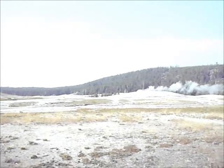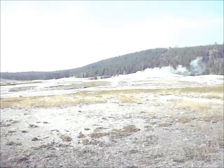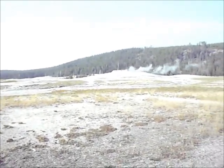I hope the wind is not. The guy down there is like, hey, give him some steam. Oh yeah, look at him. Watch how the tourists put up their cameras. I hope it goes straight up though, but with the wind.